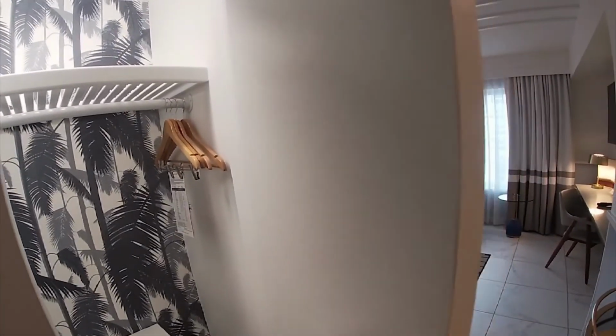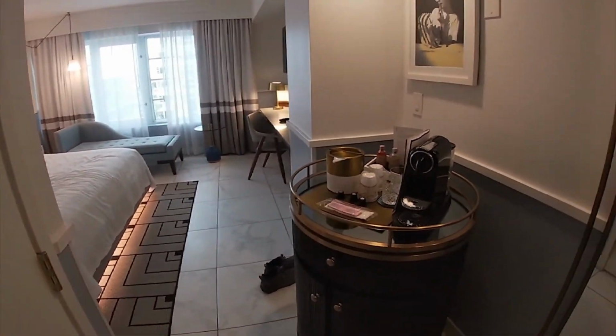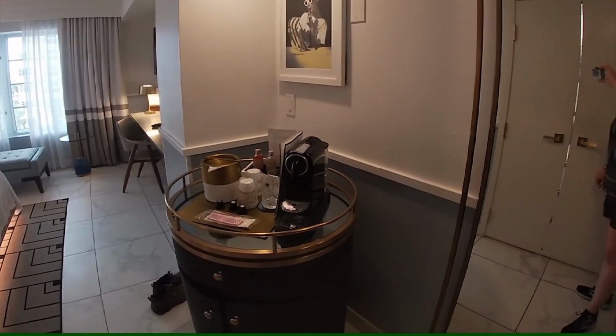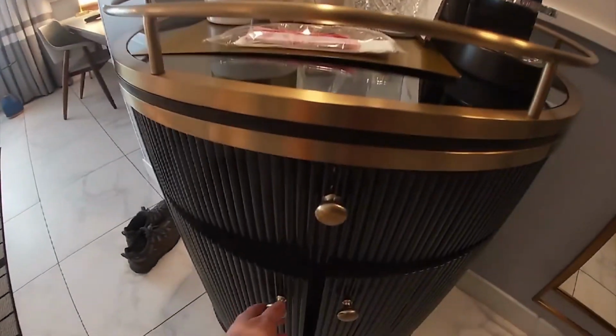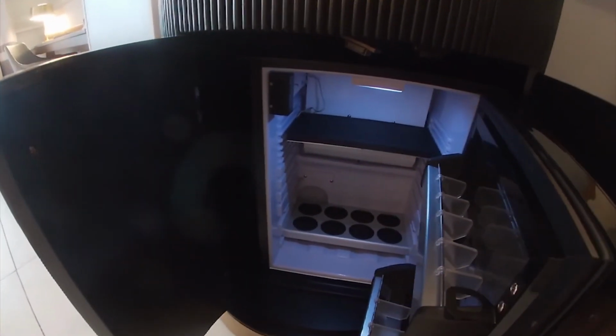Now this isn't in the action of South Beach, but you can walk to South Beach just over a mile along the boardwalk. So they have this little bar cart here. There's a miniature fridge in there. Nothing came in it when you check in, but you can use it.